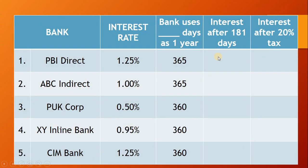Let's proceed to some examples. For the purpose of explanation, we shall be testing the definition of 1 year as 365 days, the exact, and the approximate number of days in a year, 360, in these 5 examples of our banks. So let's proceed to computation.